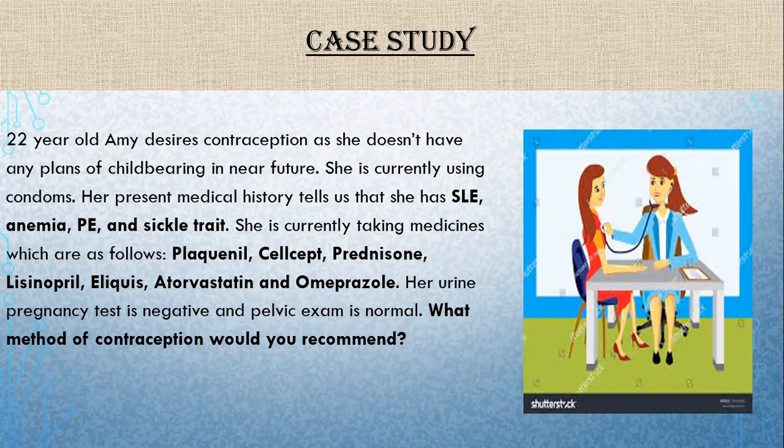She is currently using medicines which are as follows: Plaquenil, Salsalate, prednisone, lisinopril, Eliquis, atorvastatin, and omeprazole. Her urine pregnancy test is negative and pelvic exam is normal. What method of contraception would you recommend?